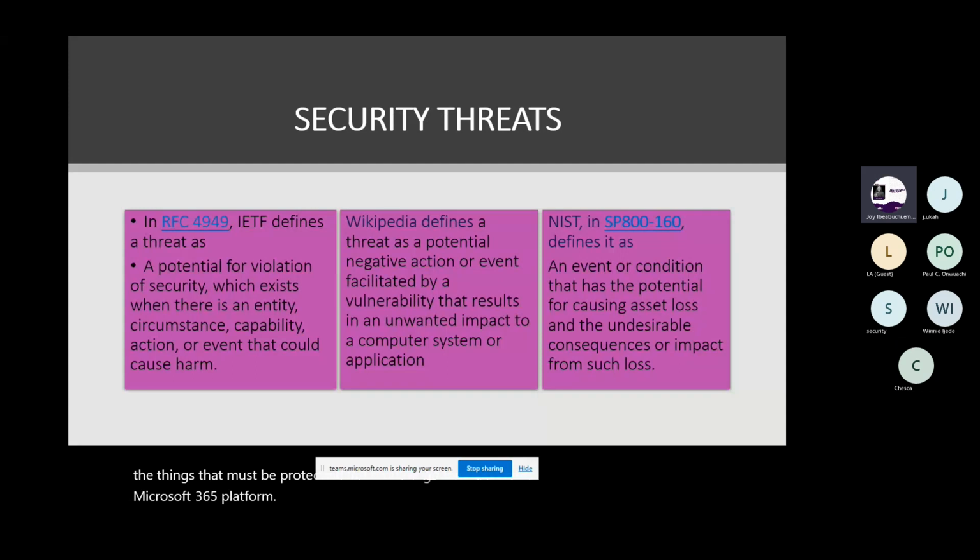Security threats. Please confirm, can we see the security threat slide? Yes. Okay, so we're good now.